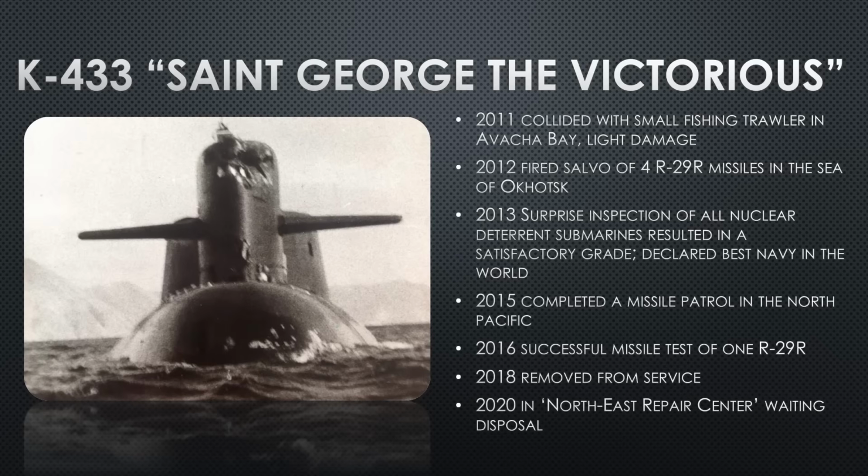The next year, 2012, she fires a salvo of 4 R-29R missiles, demonstrating the salvo capability of the system. In 2013, a surprise inspection of all nuclear deterrent submarines results in a satisfactory grade and she is declared the best Navy in the world. So the Russians declare their Navy the best Navy in the world after the inspection. I suppose that means they didn't have any incidents. They're like, well, since we're not killing our own sailors with radiation anymore, and we haven't spilled any missiles into the Barents Sea recently, we must be the best in the world.